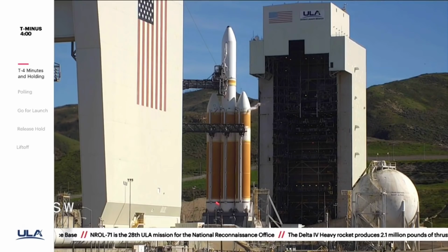LD, LC Net 1. LD on 1. Yes, sir. Given the late breaking anomaly discussions, I need additional time to complete the final steps of the countdown procedure before ready to proceed into terminal count. Recommend we extend the built-in hold. Concur. And so for the team on Net 1, we will not be proceeding with a window open launch event.